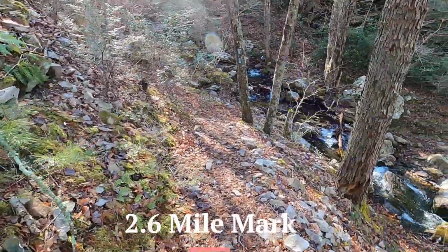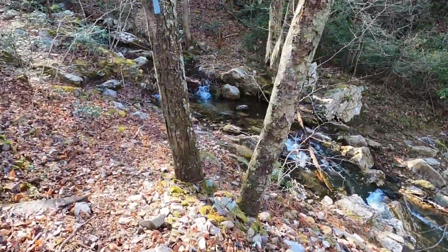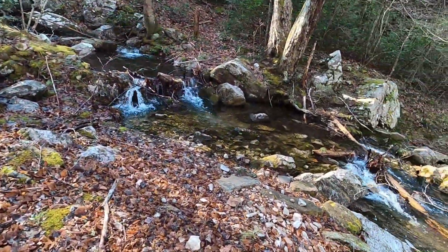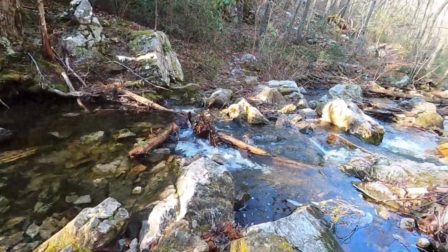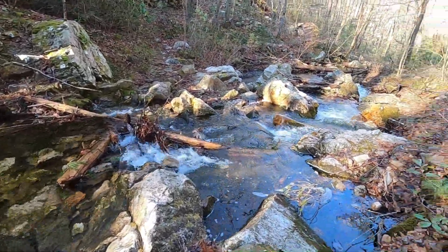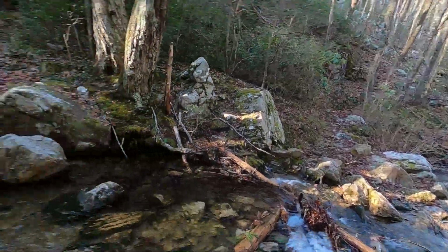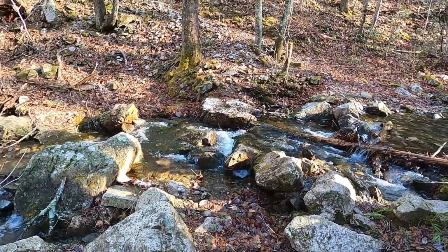Now I'm making my way back down to the river, and it looks like I'm going to have to cross the river again. Yep, that's what's going to have to happen. So I need to find a way across here. Which way do you guys think is the best? Maybe over here, to here, to here? It took me about 30 seconds to get across, and I decided to come across this way.